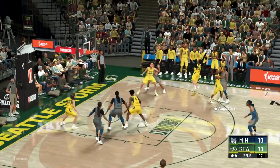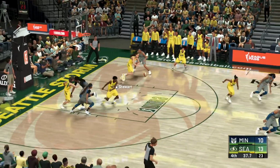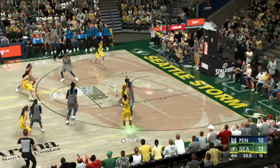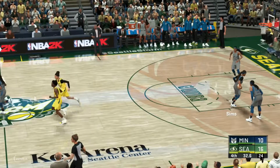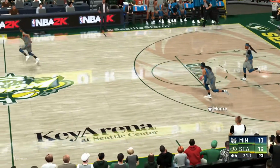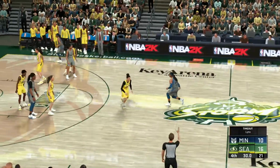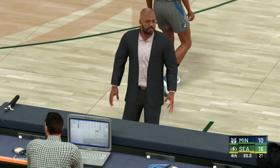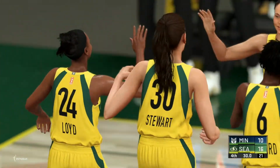Augustus outside. That misses. Had a chance to tie it there. Here's the three. Jewel Lloyd, and that's good. Decisive. It's a quality for any good shooter. Lloyd has it. Just get the ball, fire away. No time to spare. They need a bucket. And then a steal or foul to stop the clock. Now a timeout called by Minnesota.